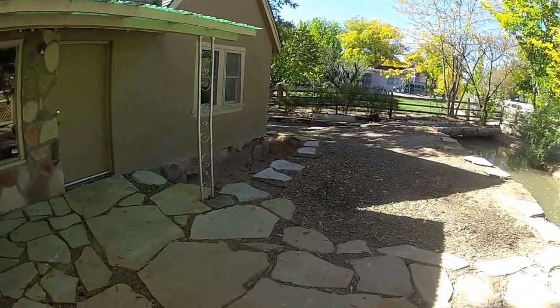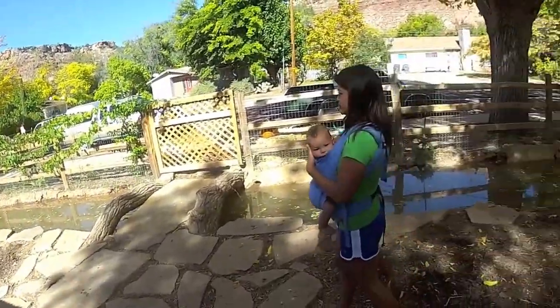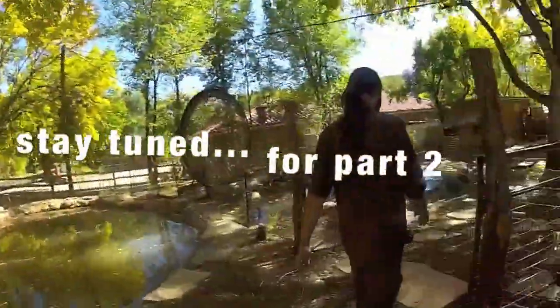So that's an example of working to get the water very evenly distributed throughout the property. So we want to go around this way? Yes, please. Patchy, do you? Yeah. I do.